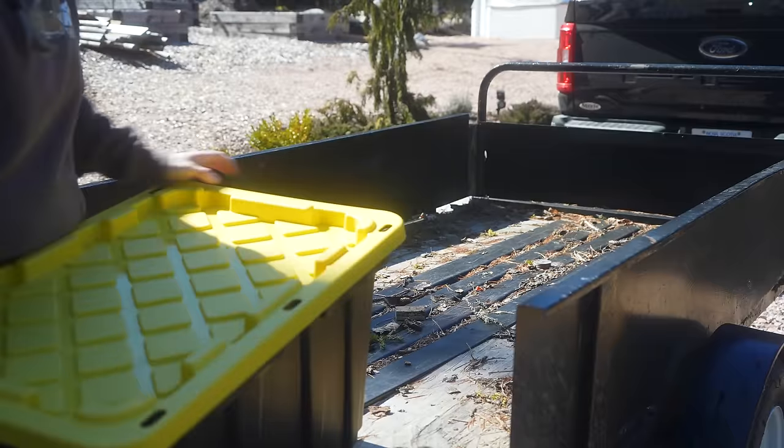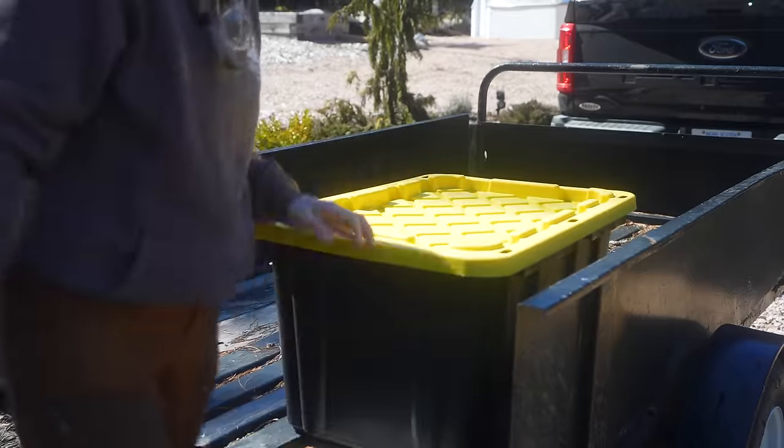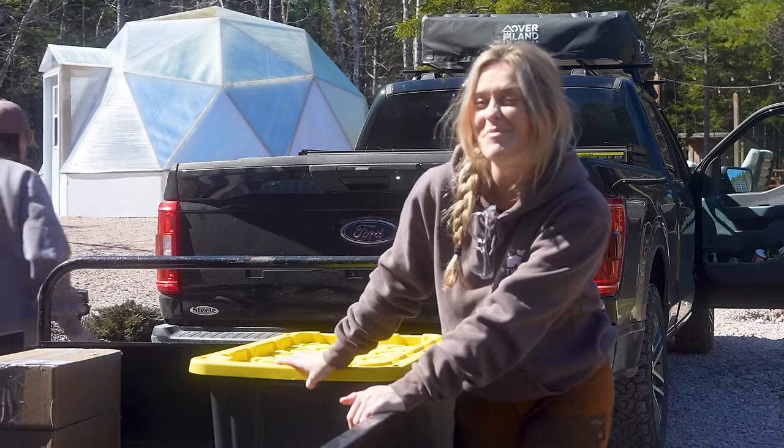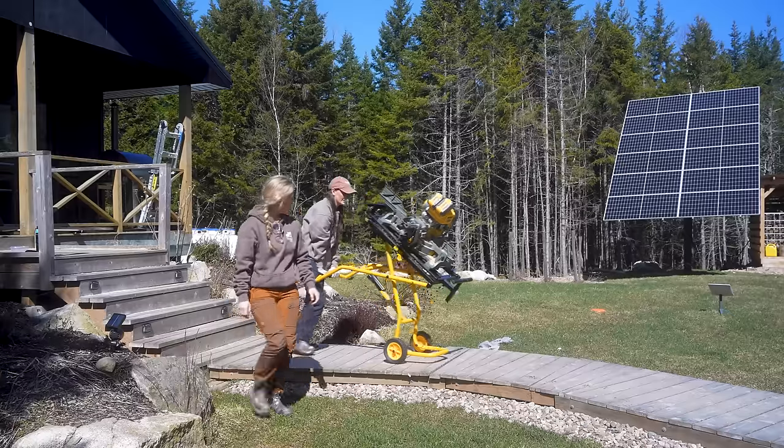It's moving day. Packing it up and moving away. I know a lot of our adventures this year have caught a lot of you off guard, but I bet you have a pretty good guess as to where we're going right now.